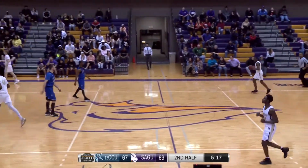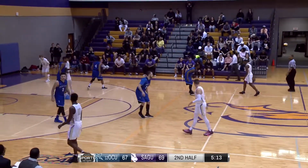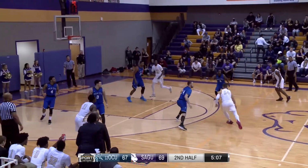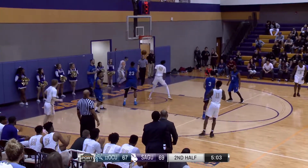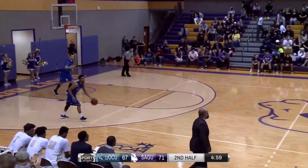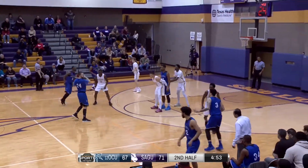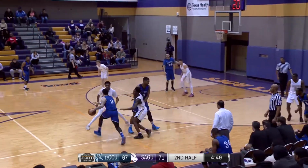And Sidecheck is such a good player. This dynamic duo in the post area for OCU is very formidable. And don't forget, they also got Sam Williams, who is an athletic finisher at the rim too, playing true the position. Yeah. That's really a 3-headed monster for OCU. Offensively, yeah, it can be. And you see a bucket by Lance Tipton. Gives SAGU that 4-point lead right back.